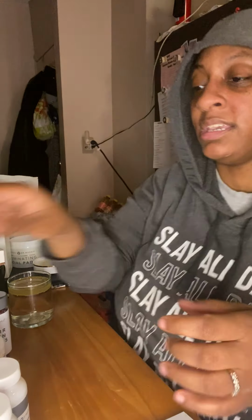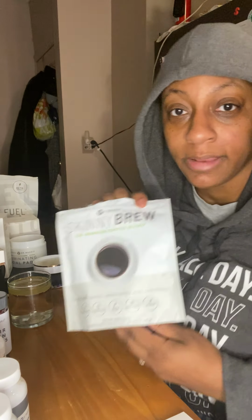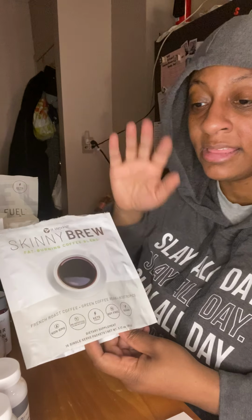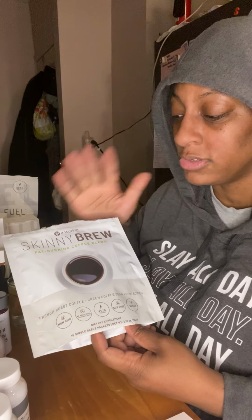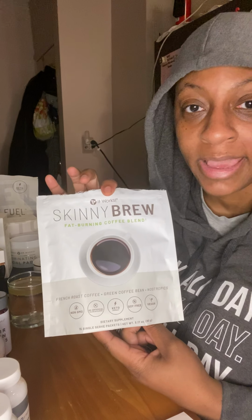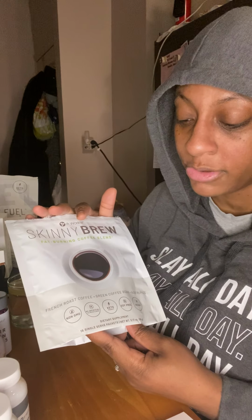Now, our newest one, which is like the ultimate, is the Skinny Brew. These are all keto-friendly products, including the Skinny Brew. But the Skinny Brew is also vegan, because you heard me say grass-fed butter is in the other ones, so of course they're not. But the Skinny Brew is vegan. For you guys that like black coffee, here's the Skinny Brew for you.